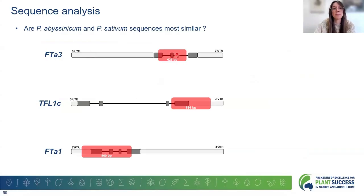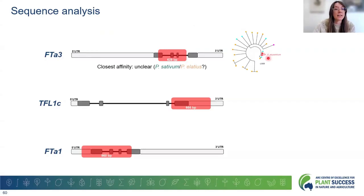We managed to obtain partial sequence for each of our 3 flowering candidates across that diversity panel that we created. This was a little bit difficult because the material was so diverse, so we did run into a lot of difficulties here. So we didn't obtain huge amounts of SNP variation, but enough to give us an idea about affinities. The first 2 genes weren't particularly clear. We have Abyssinicum clustering with a group of sativum and an eladius individual for FTA3. For TFL, we have Abyssinicum clustering pretty confidently with eladius.